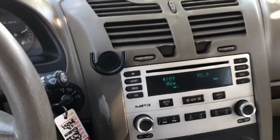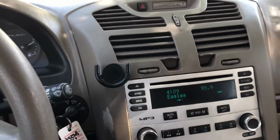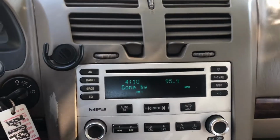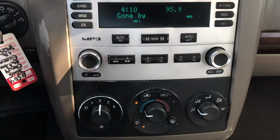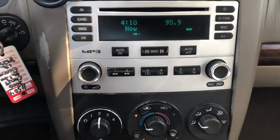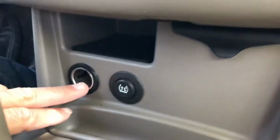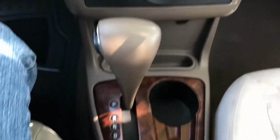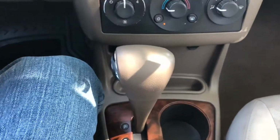But real quick, before I shut it off, I'm just going to go over the inside a little bit, because it is hot out there. Then I'm going to shut off and get out and go from there. It's a CD player, pretty basic, but it sounds good and really easy to operate. Down below that, you got controls for your heat and air conditioning. And then below that, you do have a traction control. This is a front-wheel drive car. And then basically a plug-in for power and whatnot. It is an automatic, obviously, and again, it does shift and runs very well.